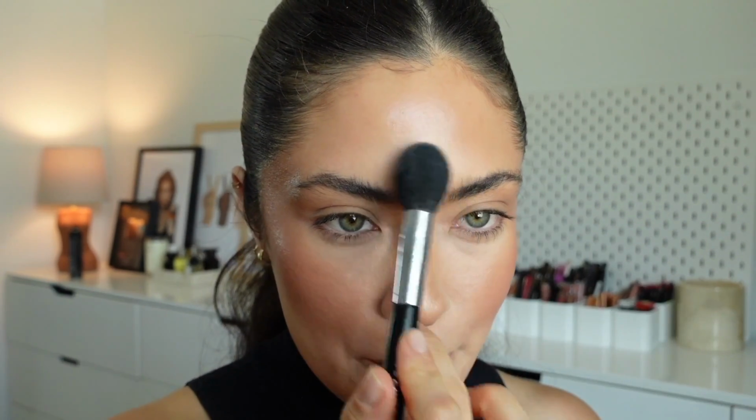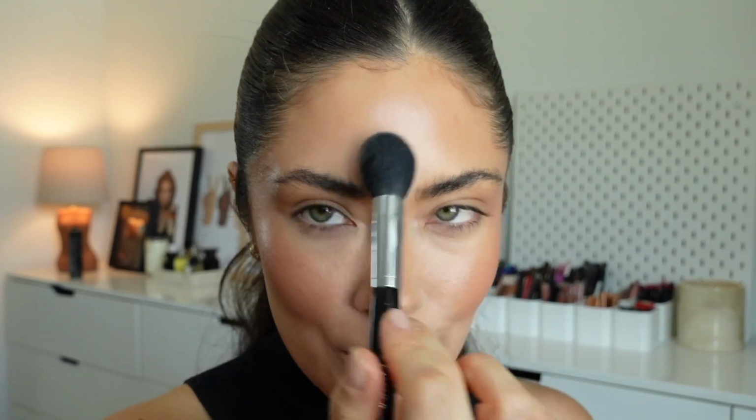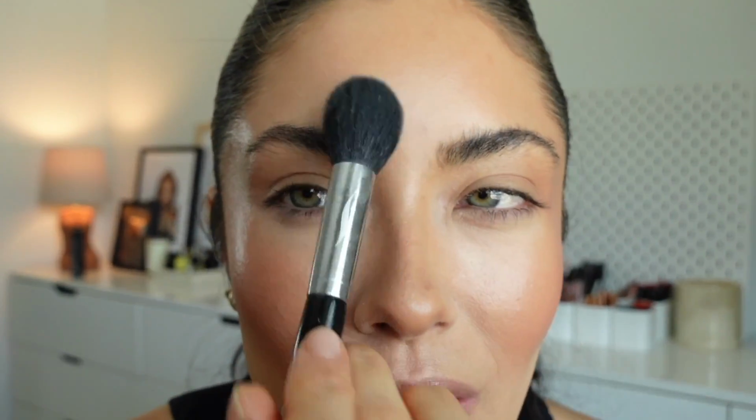I'm just gonna add a little more of this powder on the forehead, especially on that blemish, so it's not accentuated, but just right there, right there.